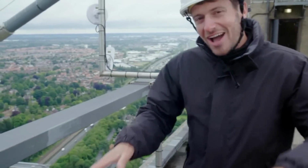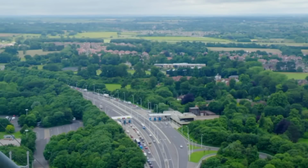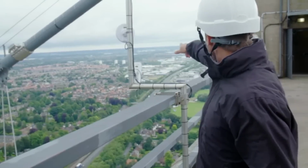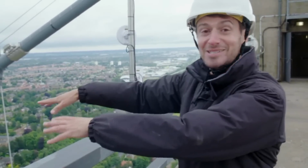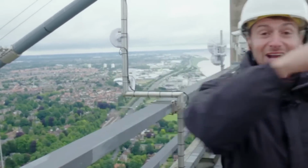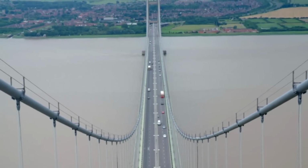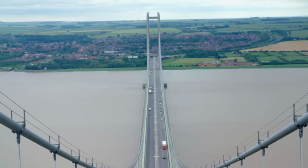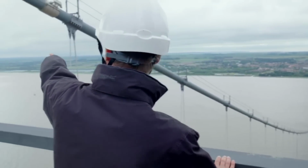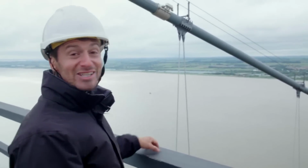Let's have a little look at the lie of the land. So I've come up the North Tower. So this is the north side of the estuary. Off in the distance there, the city of Kingston upon Hull. This is Yorkshire. Across the other side, away over the expanse of the bridge, it's the south side of the estuary. That's North Lincolnshire. And if you look out east, you've got the town of Grimsby, and further east, you're into the North Sea.